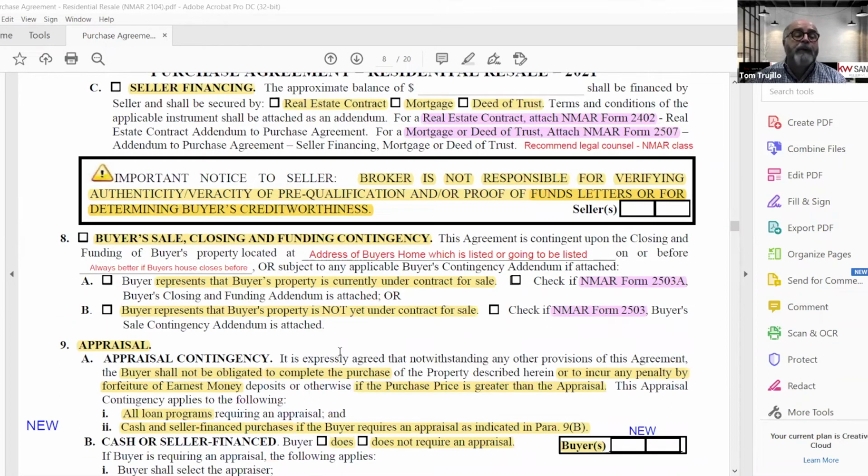This is another fun one: buyer sale, closing and funding contingency. "This agreement is contingent upon the closing and funding of buyer's property located." So in a hot market like we're in right now, these are hard to stick. But in a softer market, a person may consider selling their house based on the buyer selling their house somewhere else.